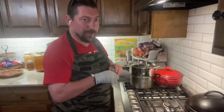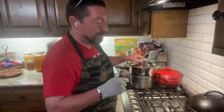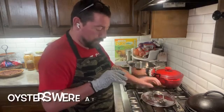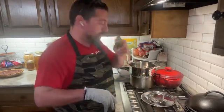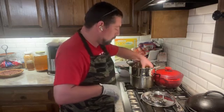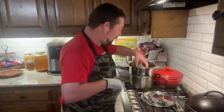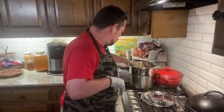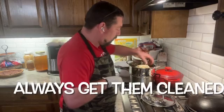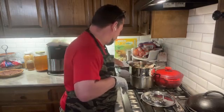Check this out. Oysters. Now, I always wondered who was the first person to sit there and go, let's crack these things open and suck them out like a little snot ball. But the nice thing about these guys is they're nice size, they're washed, they're cleaned. I don't have to mess with anything. And you know what? That's important, and I'll tell you why in just a minute.